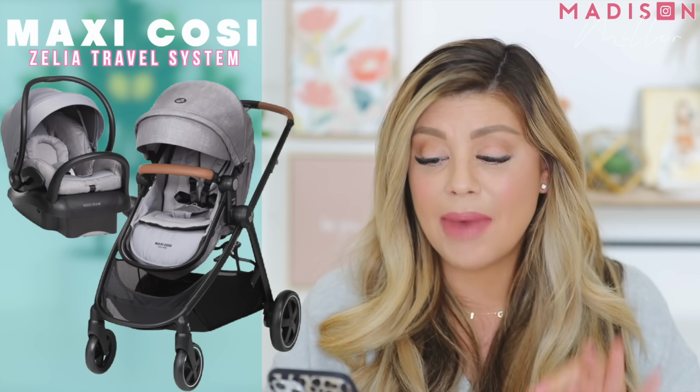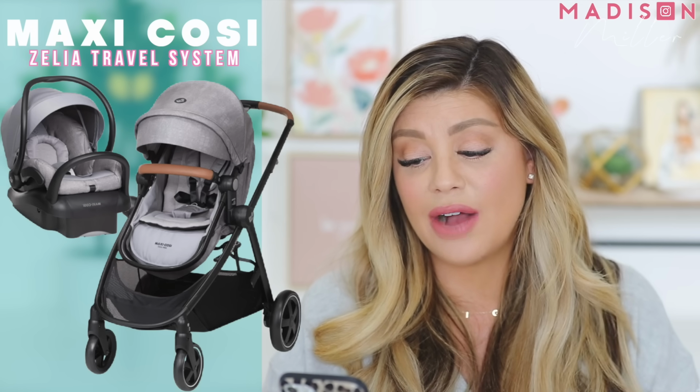So the one that I found the best, and it's still not the cheapest, but I think it's a pretty good bang for your buck that had really, really good reviews, is the Maxi-Cosi Zelia Max 5-in-1 modular travel system.